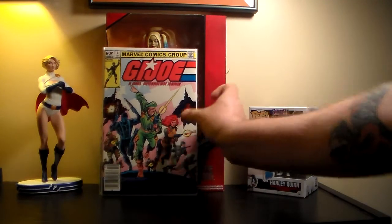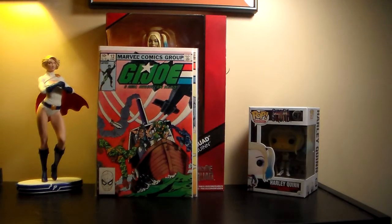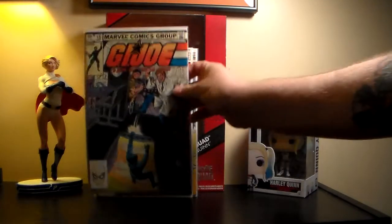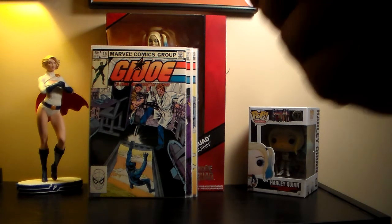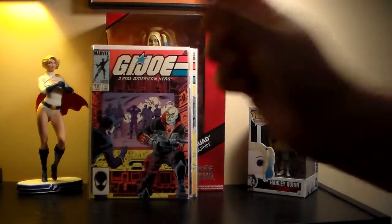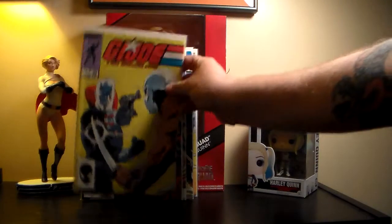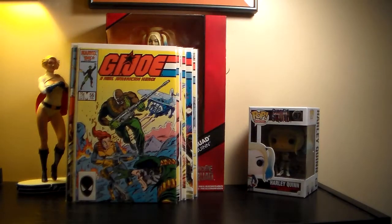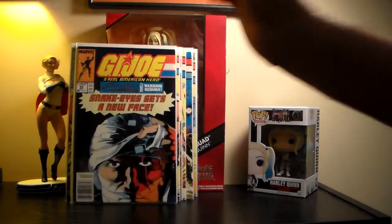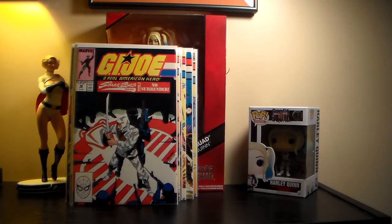I got number 3, number 4, number 7, number 11, number 12, number 13, and all of these in fairly nice condition. There's a few that are probably in mid-grade, maybe a 6, maybe even a 7, but other than that, they're all fairly nice. So number 17, 18, 19, 32, 33, 38, 50, 55, 56, 57, 94, 95, 96, and of course the rest are all in the higher series.